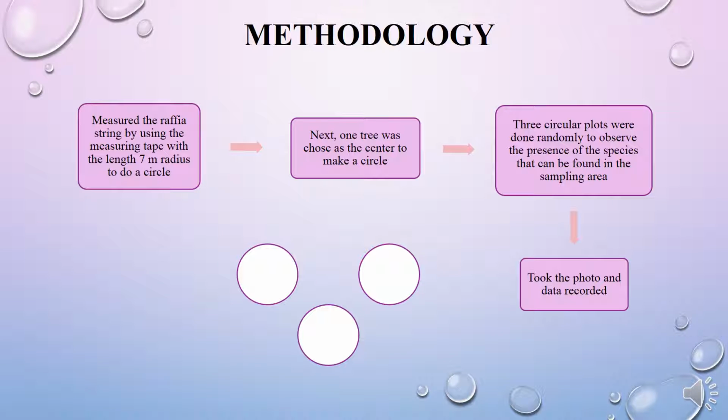So you can see there are three circular plots. We wanted to do a line plot, but due to the geographical issues found in the sampling area, we did the plots randomly.